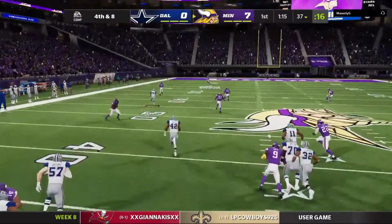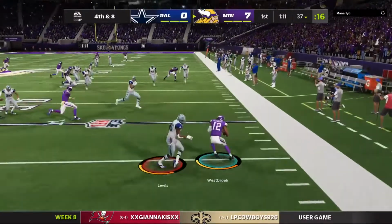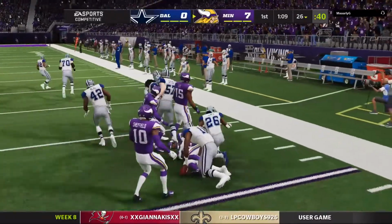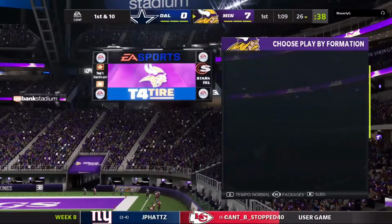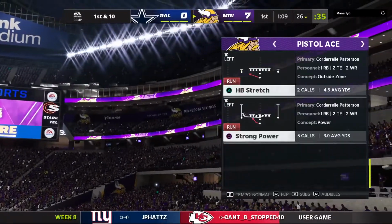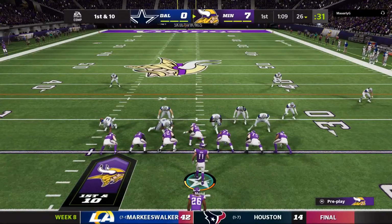On to punt now, Anger as he boots this one away. Nice punt, but good work on the return to get back 11 yards. And the Vikings will take over here, 1st and 10. Here are the Vikings now to start their next drive.